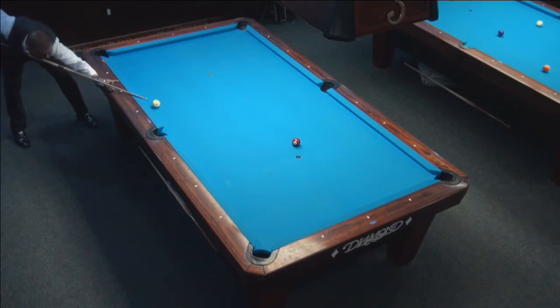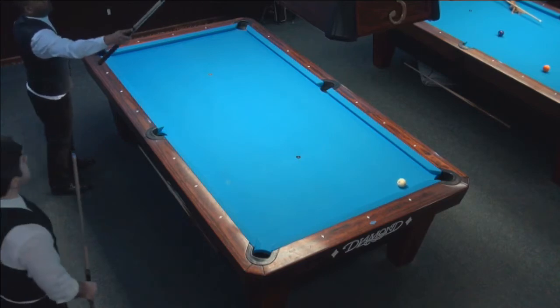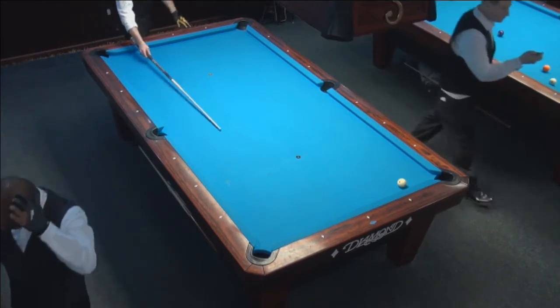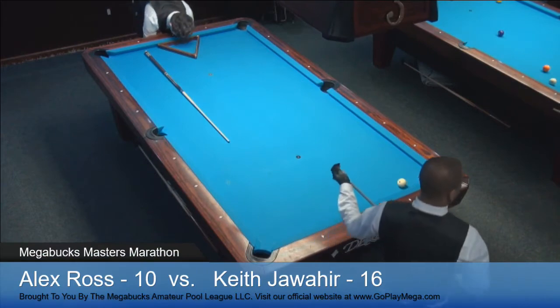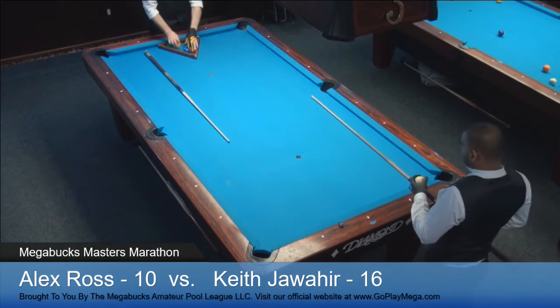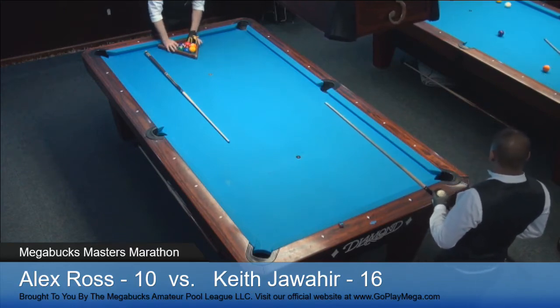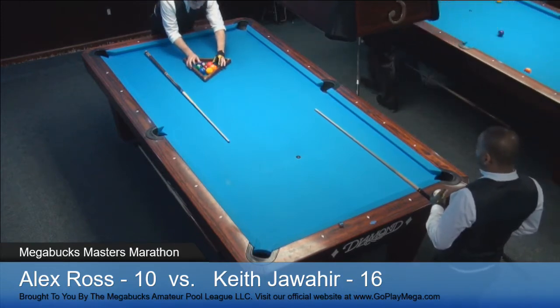Okay, that may prove to be a critical error for Alex. As this seven ball now gives Keith a six-game lead over Alex, with Keith having won the last six racks, bringing the score Alex 10 and Keith 16, with Keith breaking. Okay, Jeff, we have Mike Pruitt here. He's going to step in for a few minutes.